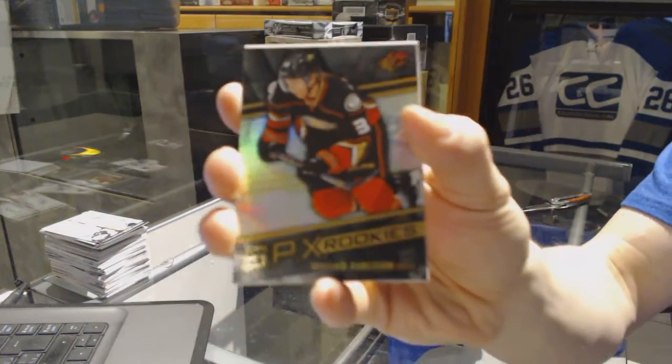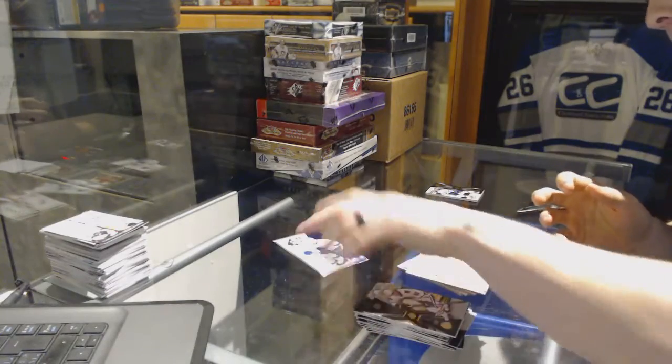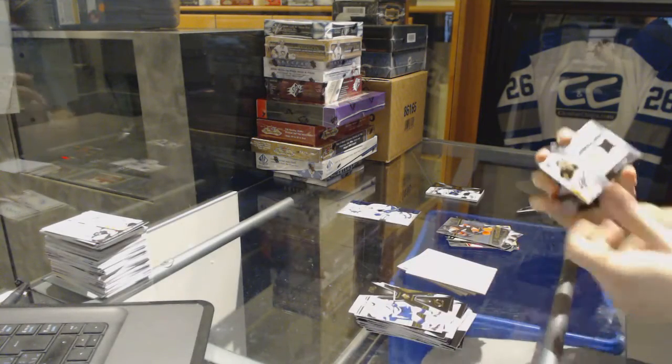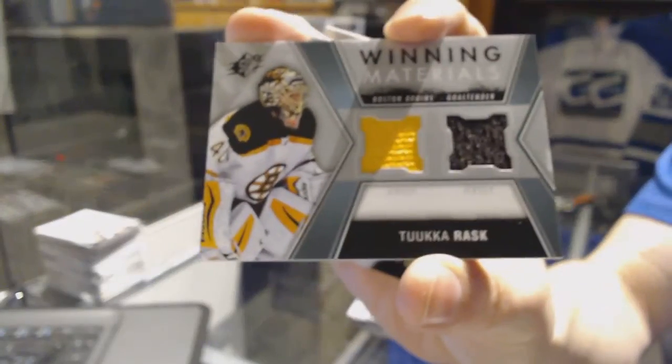Rookie for the Anaheim Ducks, William Karlsson. Winning materials for the Boston Bruins, Tuukka Rask.